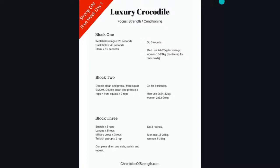All right, block 3 is a really fun, cool, spicy conditioning complex. It's one of my favorite routines. You'll see this Fibonacci sequence is in play here. So the reverse Fibonacci sequence is 8, 5, 3. There should be a 2. It's actually not a true Fibonacci sequence. This one's 8, 5, 3, and then we go to 1.